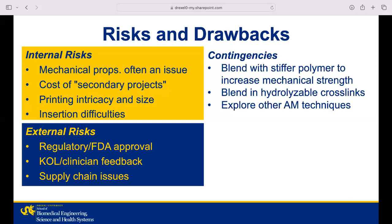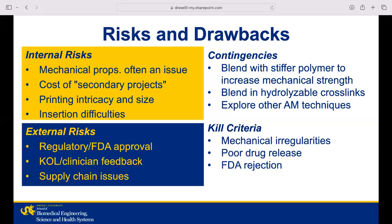Now, I've mentioned a couple of times the potential that the resin may need to include additional components such as a stiffer polymer blend or hydrolyzable crosslinks. This has been built into the budget if need be. And then lastly, for kill criteria, if mechanical irregularities continue even after those adjustments, if drug release is not consistent and controllable, or if the FDA rejects the idea, the project will have to come to an end.